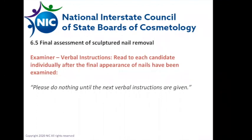Now, I told you we had several run-throughs, and we had no problem with the nail. If it were to actually dissolve the tip that's underneath there that the candidate brought with them to the exam, it's okay. We're not looking for that.